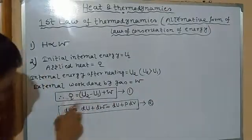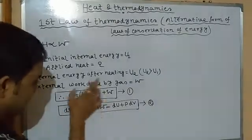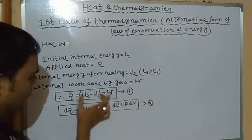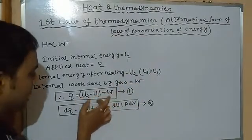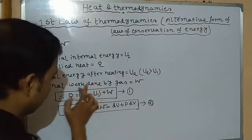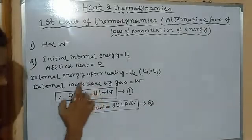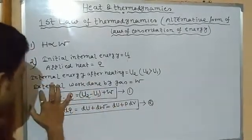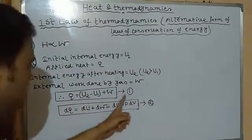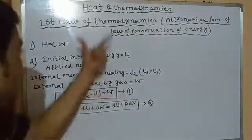So you can see supplied heat Q equals the increase in internal energy, before E1 and after U2, so the total increment U2 minus E1, plus W. This is the first part of the heat, which is used up to increase its internal energy. Clear? And this is the rest part, which is used to do the external work done by the gas. Very clear? So this is the general mathematical form of the first law of thermodynamics.